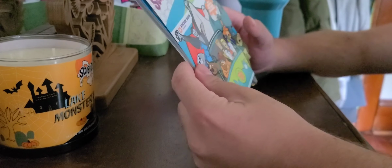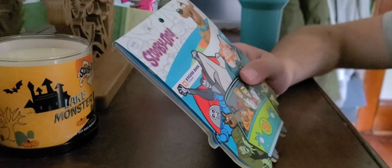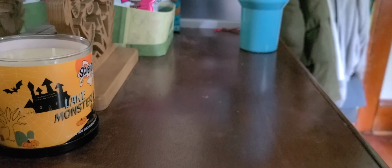I mean, nothing against the puzzle. If you guys don't know this, I have a puzzle with every single villain on it. I might show you guys right now, actually.